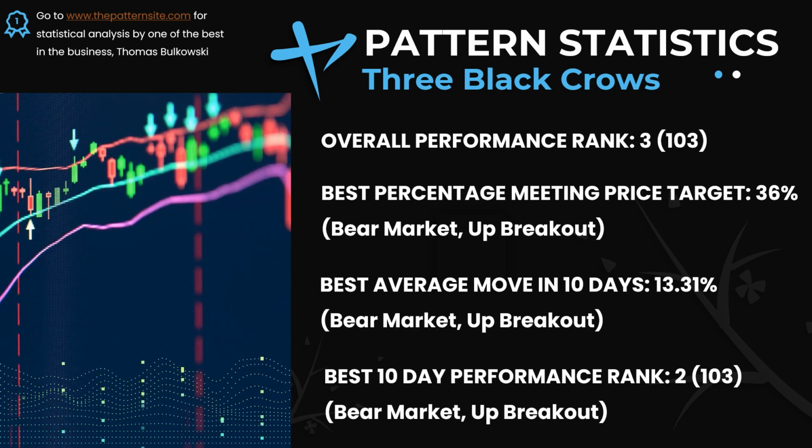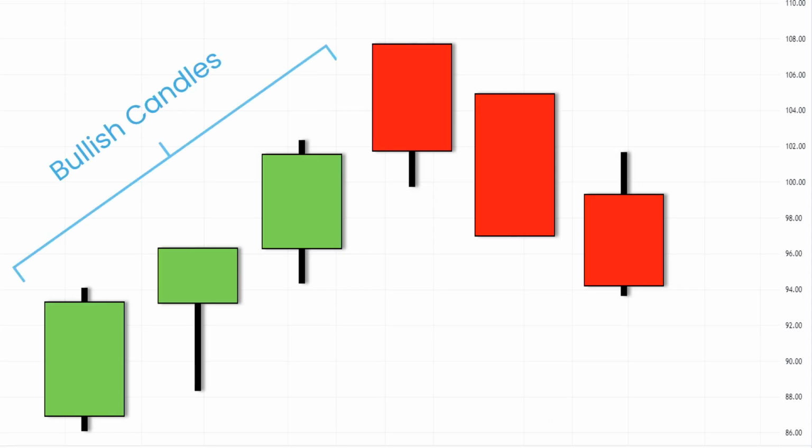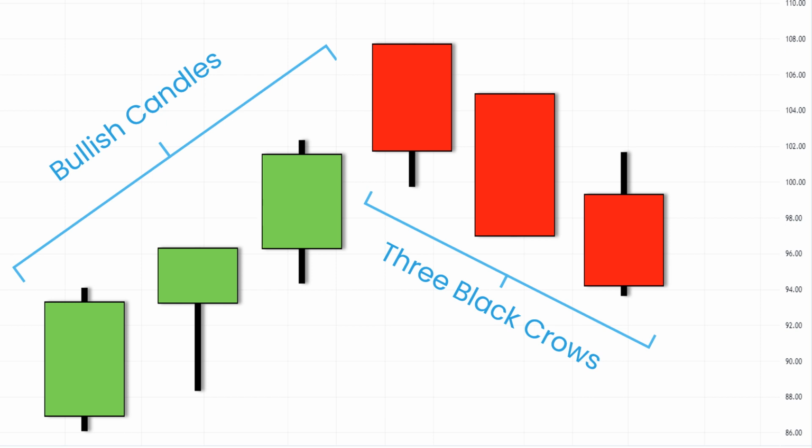Regardless, we'll get there. Now, what is the pattern supposed to look like? This is what it's supposed to look like. This is where it becomes a retracement pattern. You get some bullish candles moving up to the upside here. You could see a little bit of a gap up. That's why I decided to use a candlestick that did not have a shadow. I thought it would be kind of fun to see that, hey, this is where it closed, and then it gapped up, and then it starts to come back down.